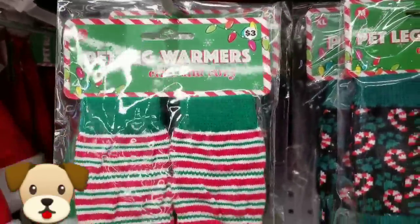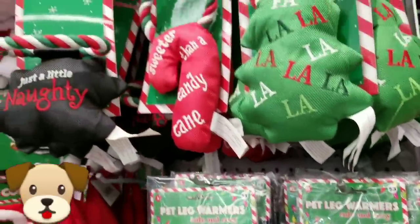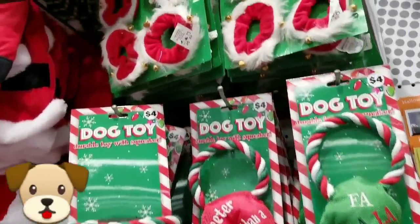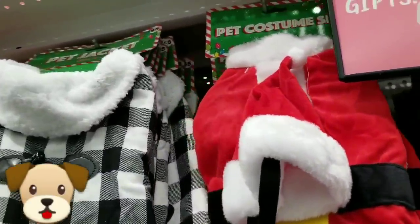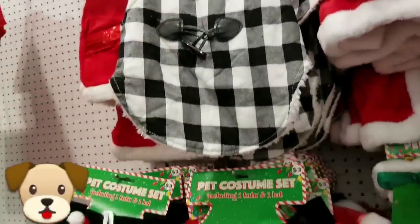You can't get little leg warmers, or at least I haven't seen little leg warmers at my Petco. Does your dog really need them? Probably not. But are we going to buy them anyway? Probably. Cute little Santa dog toys and little ankle sets, little doggy Santa costume, and nice little warm jackets. So fun.